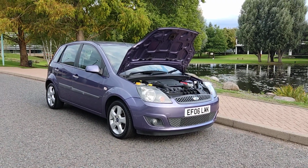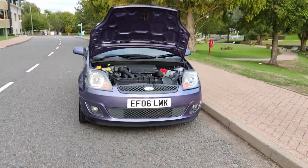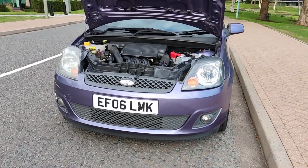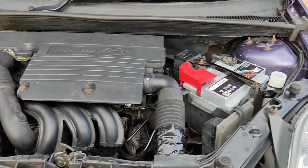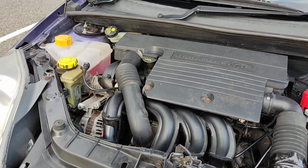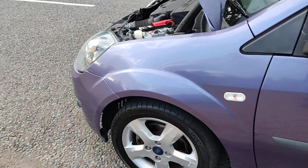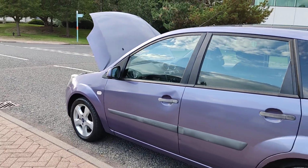EF06LMK, a purple Ford Fiesta, Freedom 1.4 5-door petrol with manual gearbox, nice clean sparkling headlights with fog lights, nice and clean engine bay, engine sound very nice and smooth, recently serviced, nice and clean 15-inch alloy wheels with excellent tire condition.